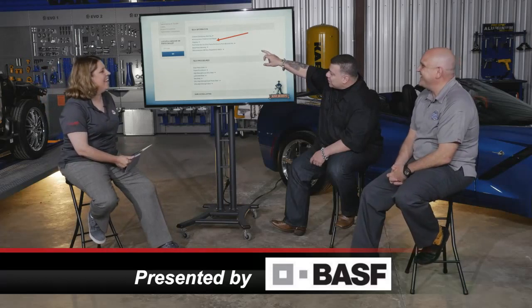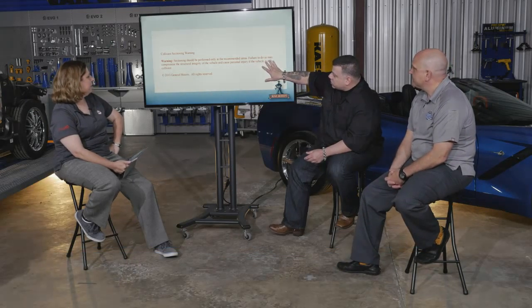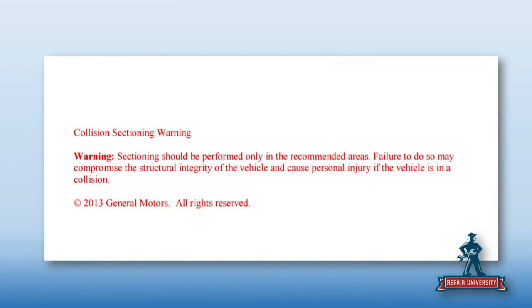Well, yeah, if you want to do sectioning, it's a sectioning, warning, and clipping. But if you click on that area there, it actually brings up, and GM just has a very standard statement from 2013. Warning: sectioning should be performed only in recommended areas. Failure to do so may compromise the structural integrity of the vehicle and cause personal injury if the vehicle is in a collision. So once again, it's just basically they're saying don't do what you want. We have procedures. If we don't, it's full part replacement.